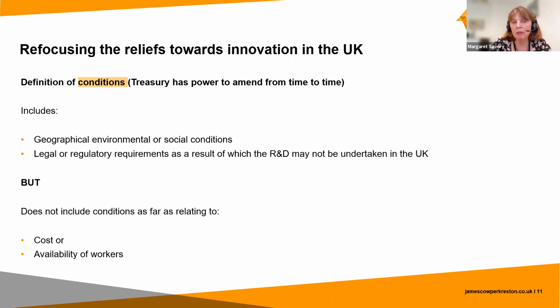The other one, which is very relevant for a lot of the biotech companies with which we deal, is legal or regulatory requirements, as a result of which the R&D may not be undertaken in the UK. So this is the carve out for clinical trials. So for example, the FDA approval, which is the American regulatory body for drugs, they want data points from a US population, which by definition you will only get by subcontracting to a clinical research organization, CRO, based in the USA. So that would be a carve out.